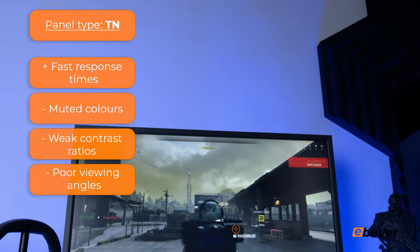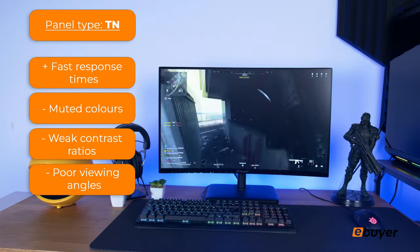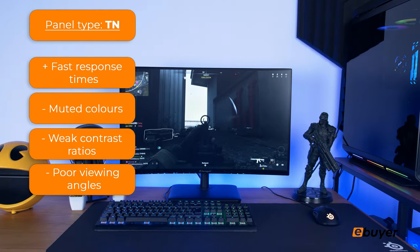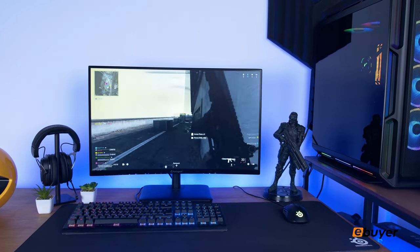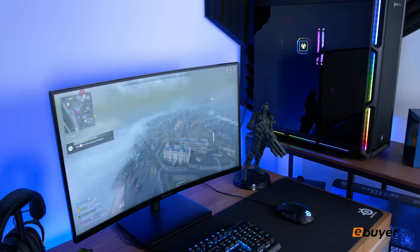A TN monitor will likely be the cheapest option available. With the low response times, TN panels still offer a decent gaming experience, even if they don't look all that great. If you can still stretch your budget even a little bit, however, we'd recommend an IPS or VA monitor instead. They'll give you a more well-rounded experience.